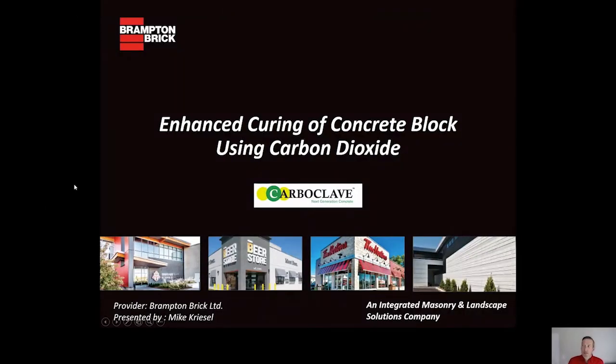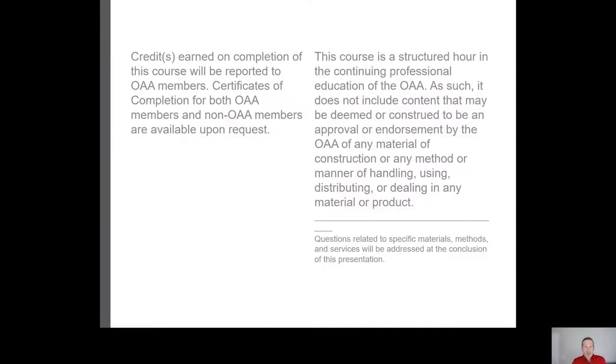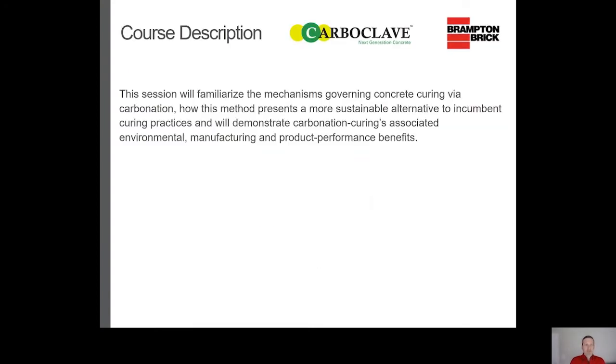So like I say, this is the enhanced curing of concrete block using carbon dioxide. It's an OAA accredited course, and because you're at the OAA conference, your attendance has already been marked. This course description: the session will familiarize you with the mechanisms governing concrete curing by carbonation, how this method presents a more sustainable alternative to incumbent curing practices, and will demonstrate carbon curing associated environmental, manufacturing, and product performance benefits.